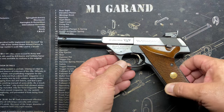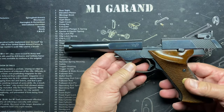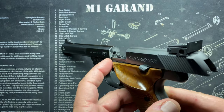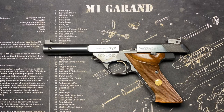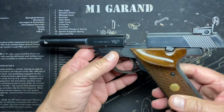That's about it. Let's take a close look at this thing. So, you know what's awesome about these? What's awesome about these is the quality. That's what it is. Just such awesome quality. And this sight. Let me get the light. A little bit of a better area. Sorry. There we go. Let's take a closer look.